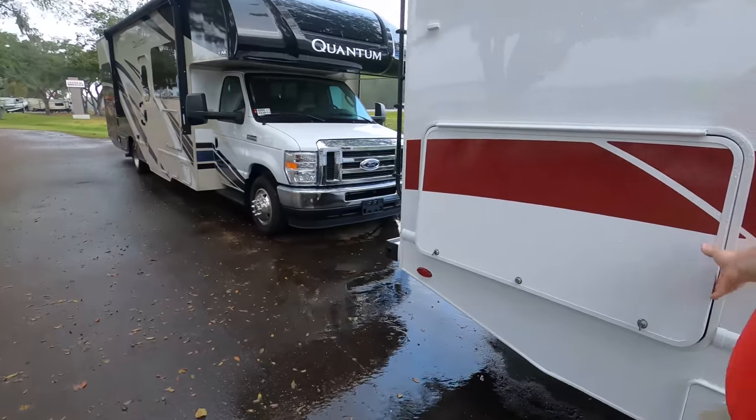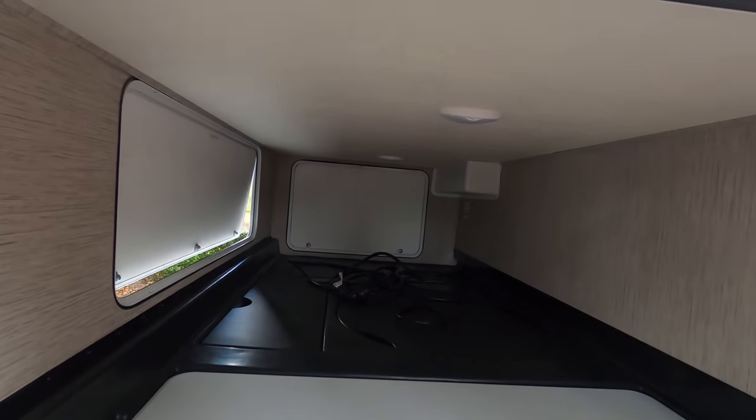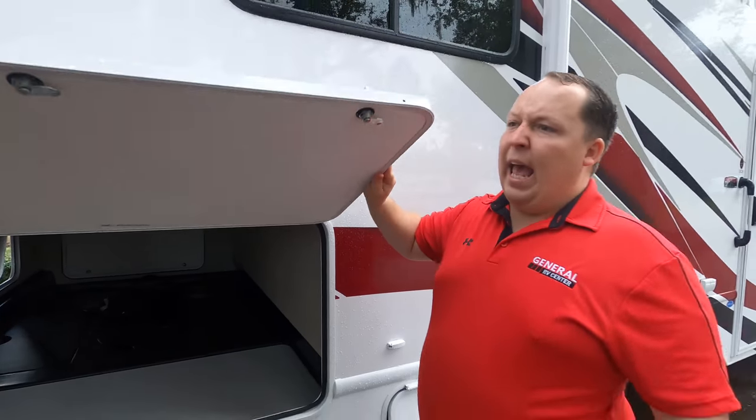Number three is this storage right here. It's absolutely fantabulous. Amazing, great, and it really is what makes this floor plan. And I'm going to combo it again: the fact that it's 29 feet 11 inches true length, making it great for all state and national parks.